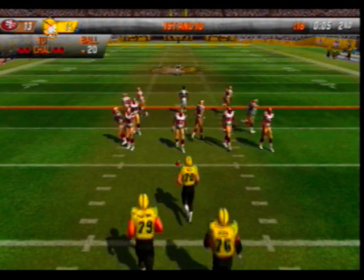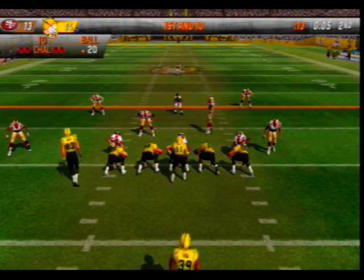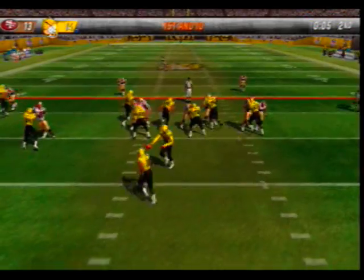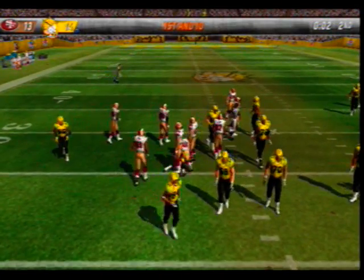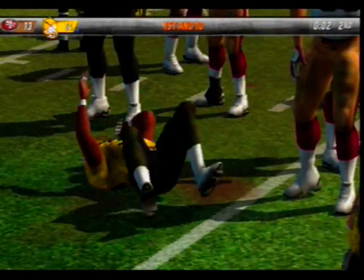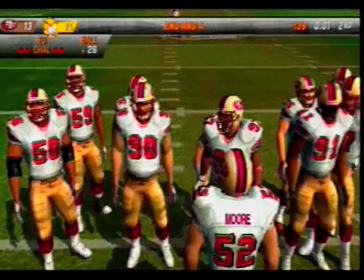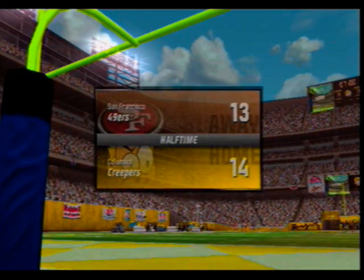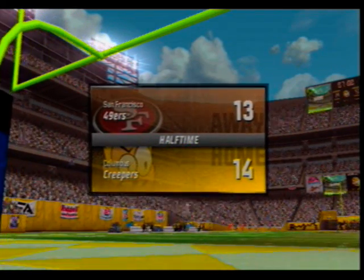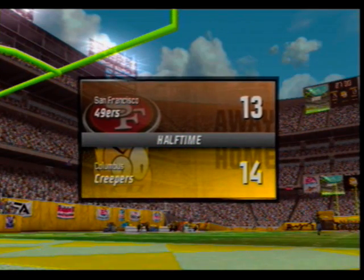And this should be the last play of the half. First and 10. Only one man back on the call. Swift is there on the stop at the 26-yard line. So at halftime, it's anyone's game with the score. The home team ahead of the 49ers, 14-13.